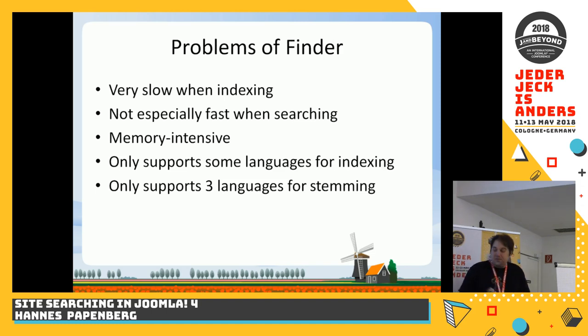Unfortunately, Finder or Smart Search has a few problems. My biggest problem is that it's very slow when indexing. Although indexing might not be such a big issue in general, because you only have to build your complete index once, in theory, I think it's quite an issue if the indexing on saving an article takes considerable time. You can feel the difference between having Smart Search enabled and disabled on quite a few hosts. And indexing a really large site can take literally days.